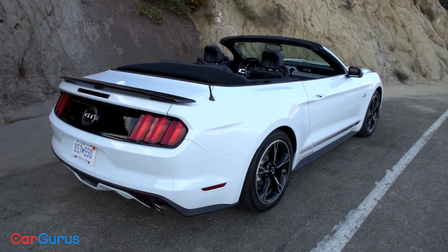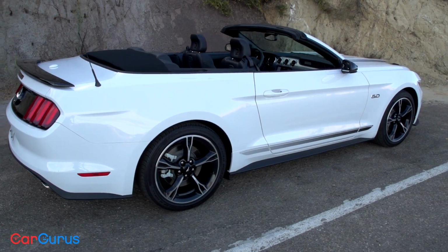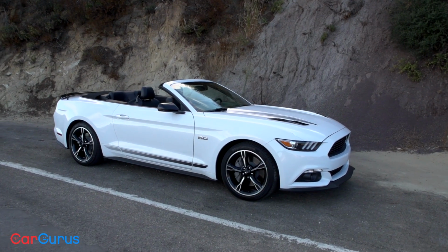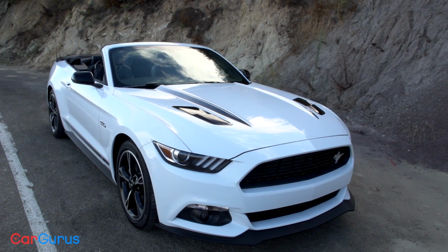Now, my test car's got an automatic transmission, navigation, a California Special package, and an equipment group that contains blind spot warning, rear cross traffic alert, a premium 12-speaker sound system, and memory for the driver's preferred settings. The total price for this test car comes to $49,100. Wow, for a Mustang.